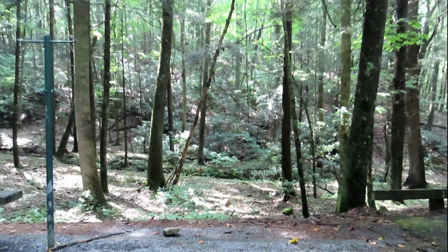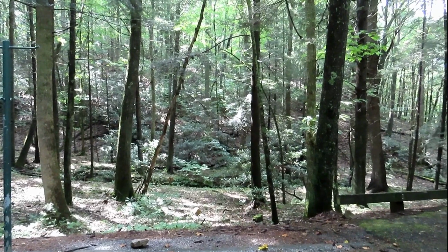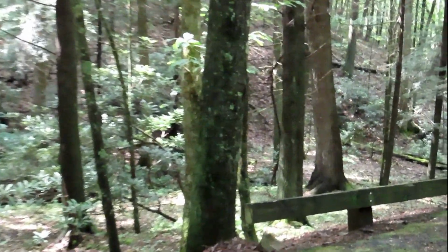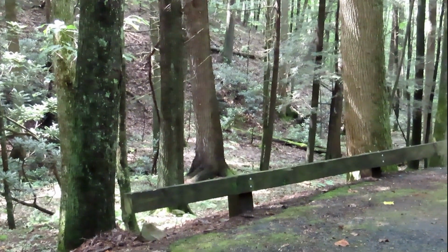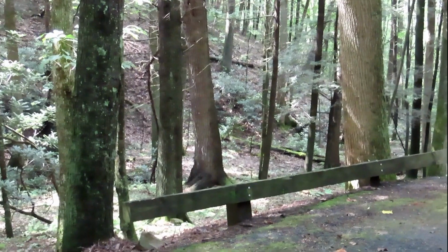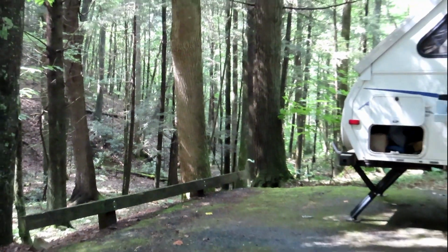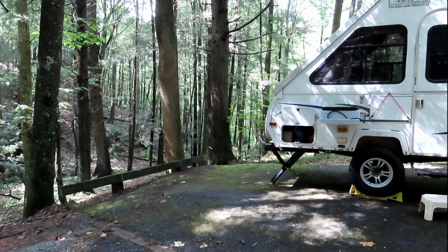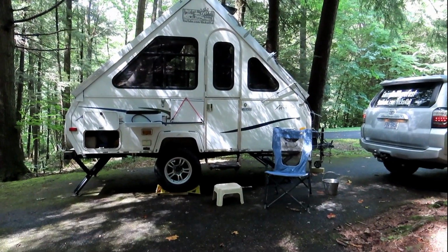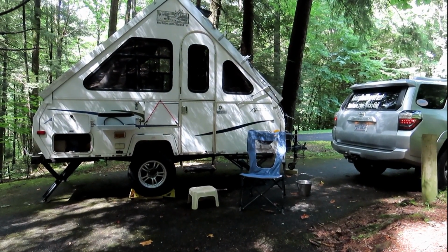And across the way, it's a little hill. Actually, it's a big hill, but there's a trail that goes down along this creek. It goes down and meets a bigger creek that has a lot of trout in it, I guess. And we are set up wonderfully right here. It's just great. We do have a neighbor supposedly soon. I don't know when.